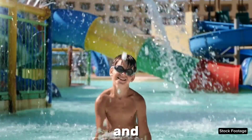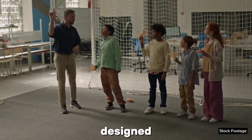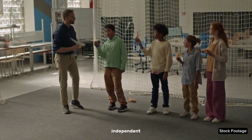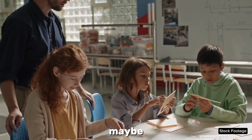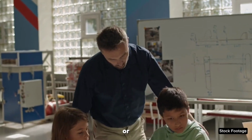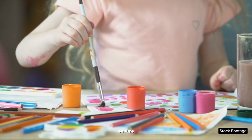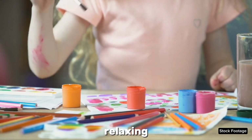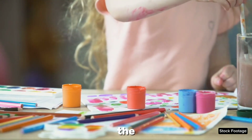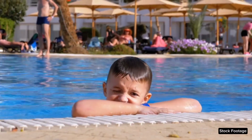For the older kids and teens, there's the Adventure Friends program. This is likely designed to cater to the interests of the more independent young travelers. Maybe they'll have video game tournaments, learn to DJ, or participate in beach volleyball matches. The goal is to ensure that while parents are relaxing by the pool with a cocktail, the kids are having so much fun they forget to ask for the Wi-Fi password.